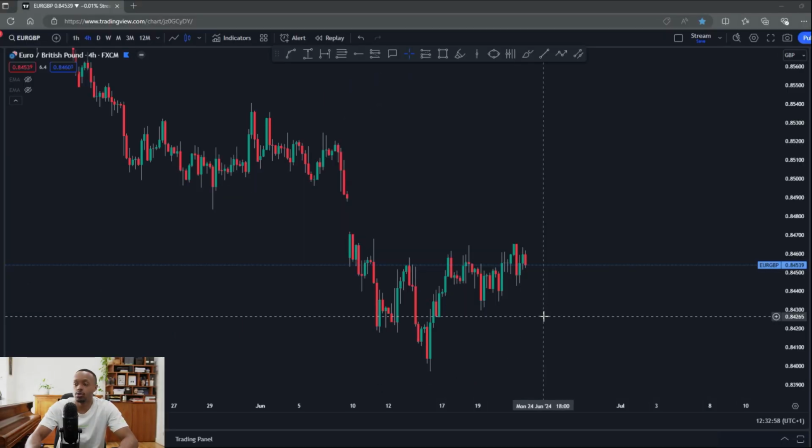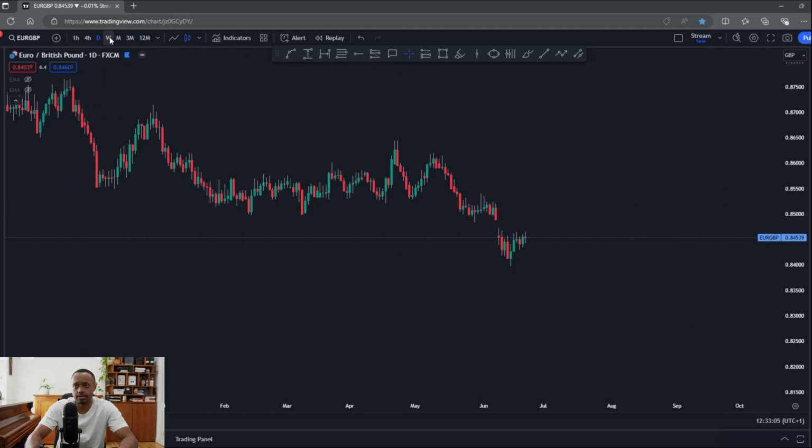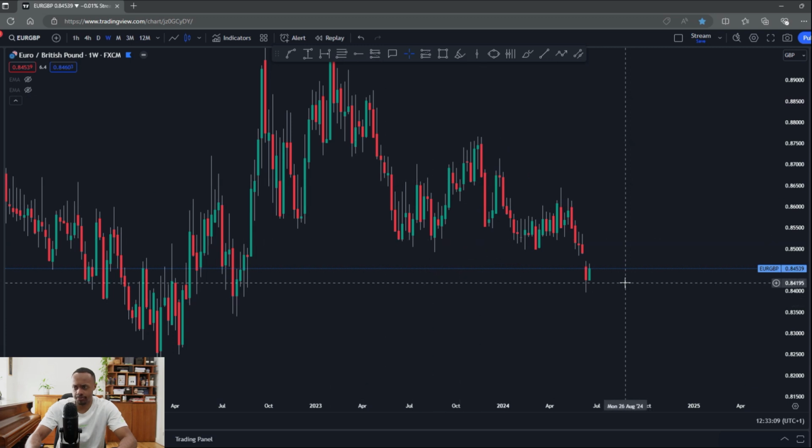Okay, so over to Euro Pound. So Euro Pound, I'm looking at downside. We had a really big breakout a couple of weeks ago with this big gap. And I'm expecting more downside. I'm looking at the higher time frames, daily, weekly chart. There is some type of bearish trend on our hands here.